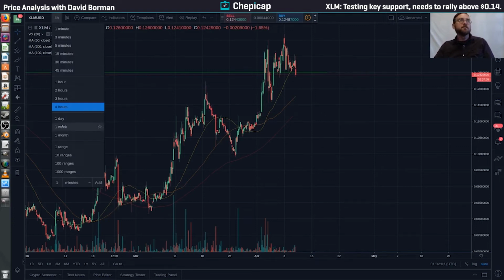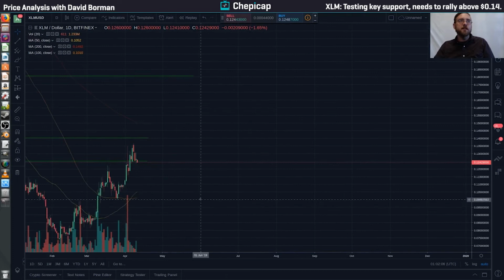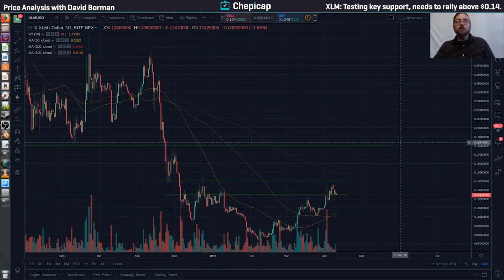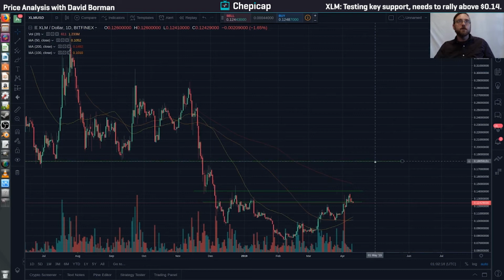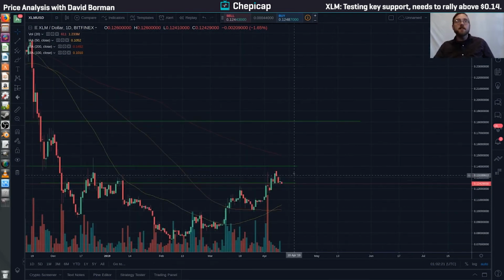For upside, what we're looking at here, let's go to the daily. It's a little bit easier to see. Again, it's got this trough of crypto winter. We're getting out of there, but the magic number we're looking for is 18 cents. That's the target for getting out of the crypto winter trough, as I like to call it. However, more immediately, we're going to have to test up to 14 cents.